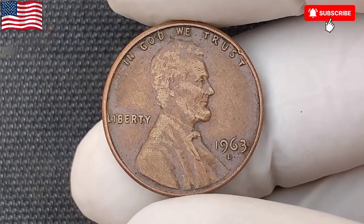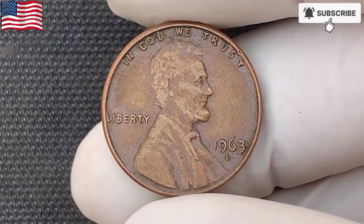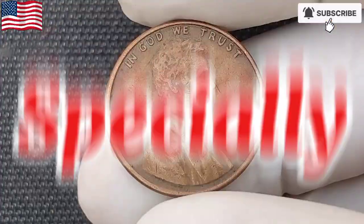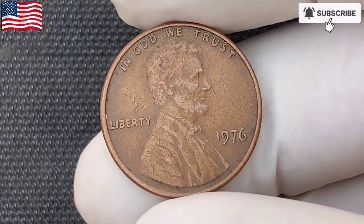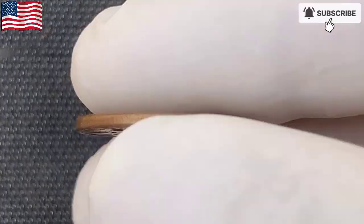for detail. Whether you're an experienced numismatist or just someone curious about coins, the 1963 Denver 1-cent coin is a perfect example of how everyday objects can become prized treasures. Especially, we're diving deep into a coin that might seem ordinary at first glance but hides a remarkable story and impressive value, the United States 1-cent coin from 1976.